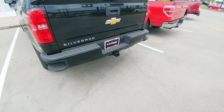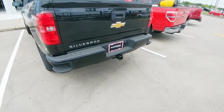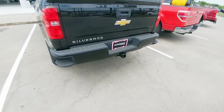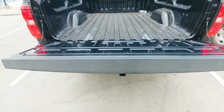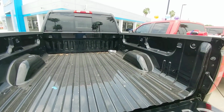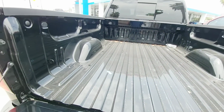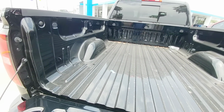Of course, on the back of the truck, it does have a 2-inch receiver. Also, of course, you get the corner bumper steps, which are really nice. Has a slow opening tailgate, which is also very nice. This truck comes equipped with a free water bottle. No bed lighting and no spray-in bed liner, but those are optional items that he can always have added.